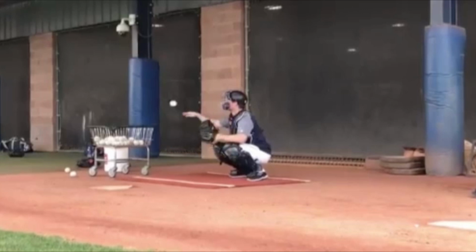So here's the box right here. If the ball's down, I've got to catch this part of the ball. Ball's out here, got to catch this part. Got to catch this part. Got to catch this part. Okay? So that's the idea, all right?